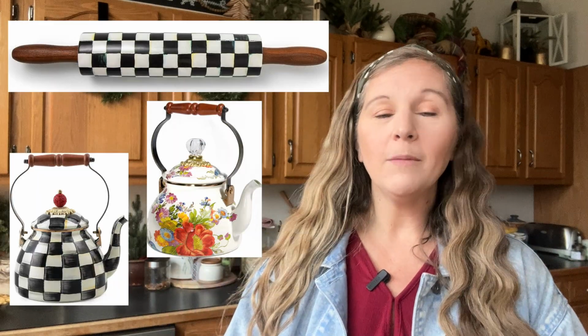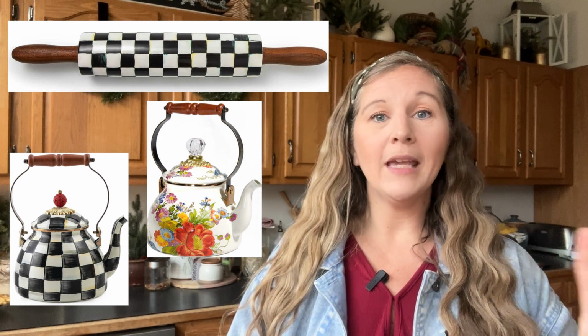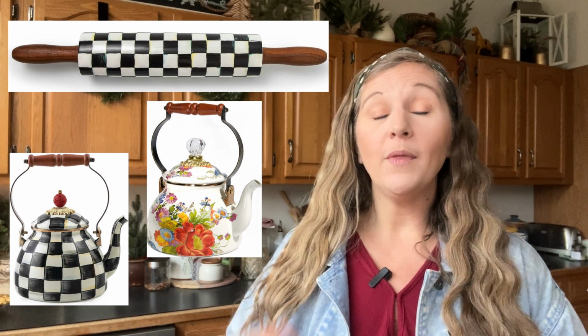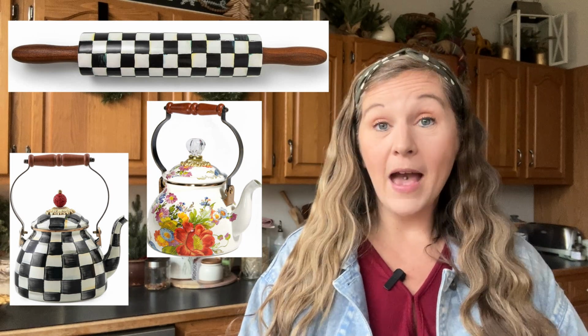I have this gorgeous rolling pin and two different tea kettles that you might enjoy if you click on the Mackenzie Childs store on Amazon. Man, does she have some really beautiful things. So these are the 3 items that I really like the most. Definitely check them out if you are somebody who likes decor, functional decor.